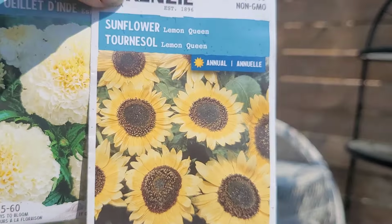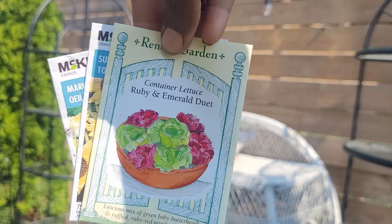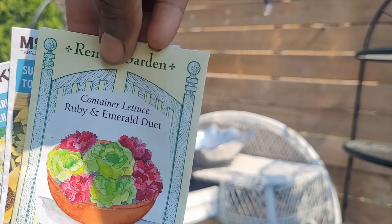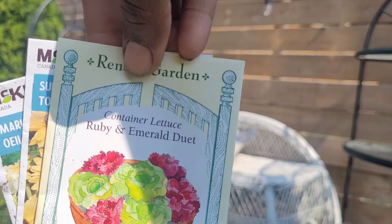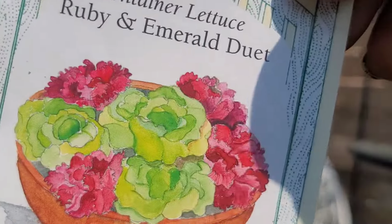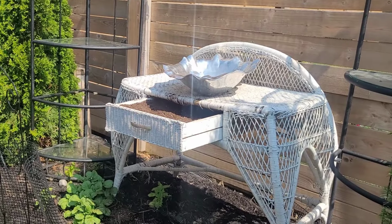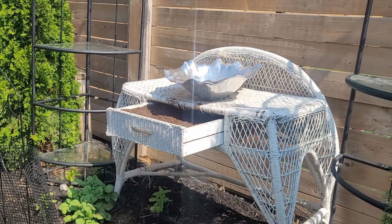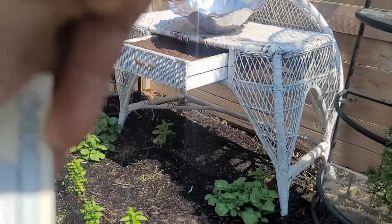And then I know this is a cool season plant, but I'm going to plant it right now in the heat. It is lettuce because I like lettuce. And it's called container lettuce, Ruby and Emerald Duet. Apparently, it's heat tolerant. I'm planning on putting the lettuce underneath our bench or our table over there. So I'm going to put it underneath there. And this red and green, I think it's going to be beautiful.